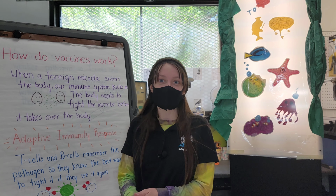So vaccines protect us against all sorts of diseases. A lot of diseases we haven't even heard of because they've been eradicated by vaccines. Eradicated means that they've disappeared because of vaccines. So let's start with our immune system. When something foreign, something that is not of our body, enters our body, our immune system kicks in right away. In fact, there are so many things that enter our body that are not from our body, we don't even notice it a lot of times when our immune system kicks in.